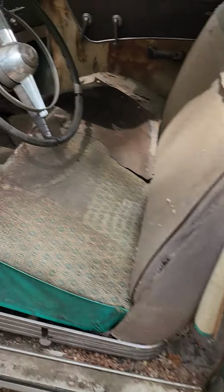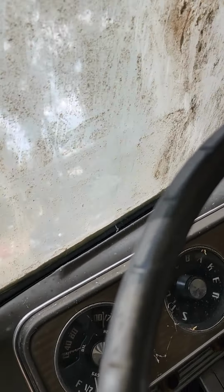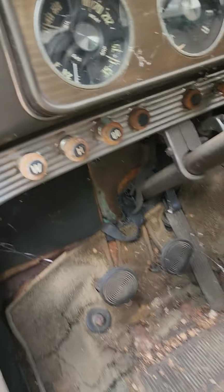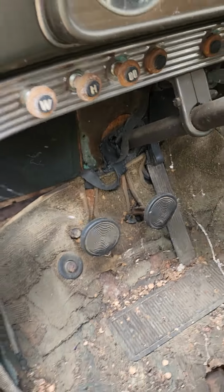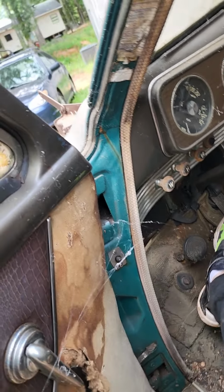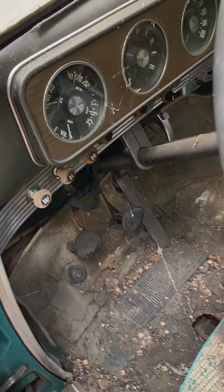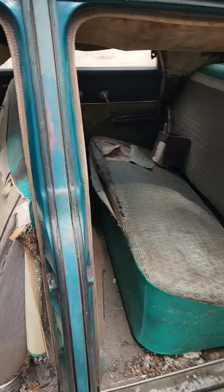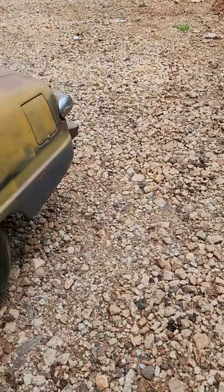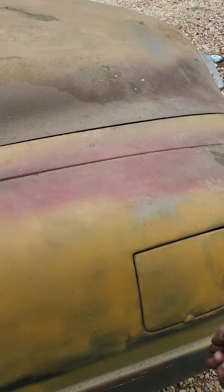And it's pretty cool that they made the windshield in two different pieces. Look at this thing, man. Look at the gas pedal and the brake pedal. How crazy is that? Look at this. So what we'll do is we'll take this car and we'll make it new. And I don't know how long it'll take, it doesn't matter. But there's not a lot of rust on it.